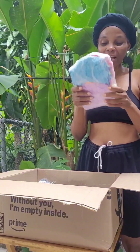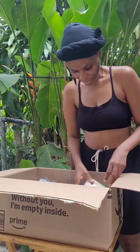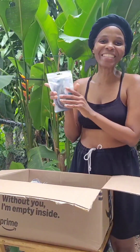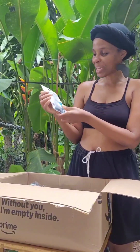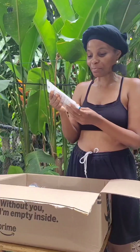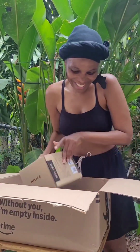So these are the bath gloves. All right. Oh, I got some cable, right? Some phone cables, multi phone cables, so that you can actually charge more than one phone at the same time. Woo, yes, girl. Woohoo! Look at this.